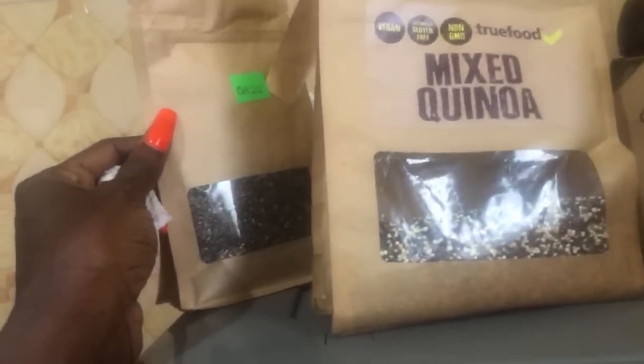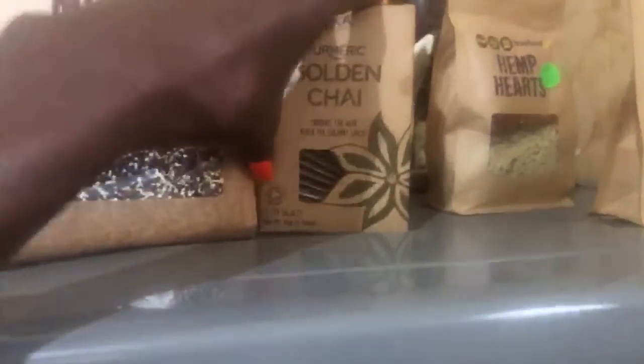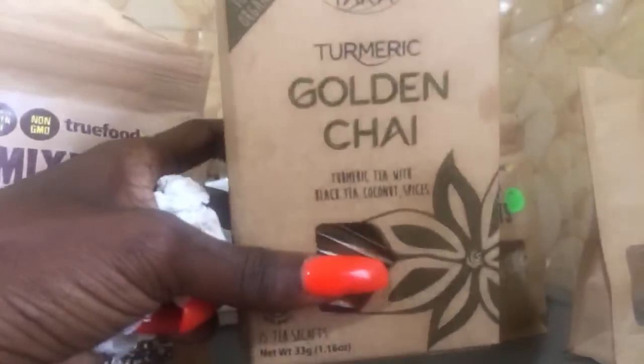It's from the restaurant I go to, the vegan restaurant called Mahogany, and I absolutely love it. Here's my hemp seeds, and here's chia seeds that I just used. And then because I go there every day, because I spent over a certain amount, they gave me a free gift. I love that Mahogany vegan restaurant.